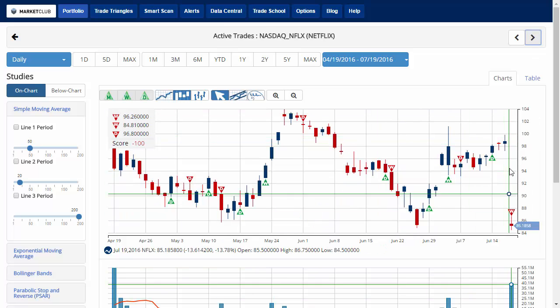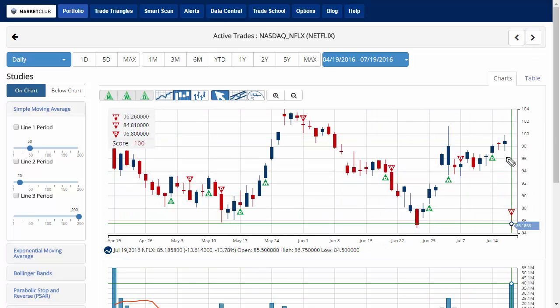Moving along, Netflix, as you can see, huge move, gap down on their earnings yesterday, issuing an entry into a short position based on a red weekly trade triangle. Key level to watch if you take that trade to get short Netflix will be 101.27. That's where you would sell your short position, 101.27. That would trigger a green weekly trade triangle indicating a move to the sidelines position.